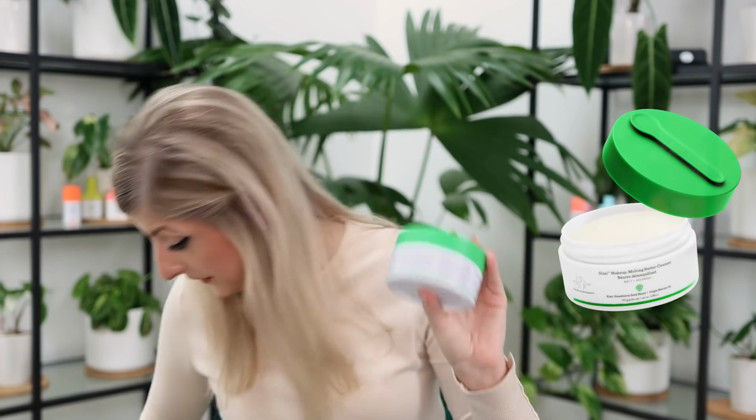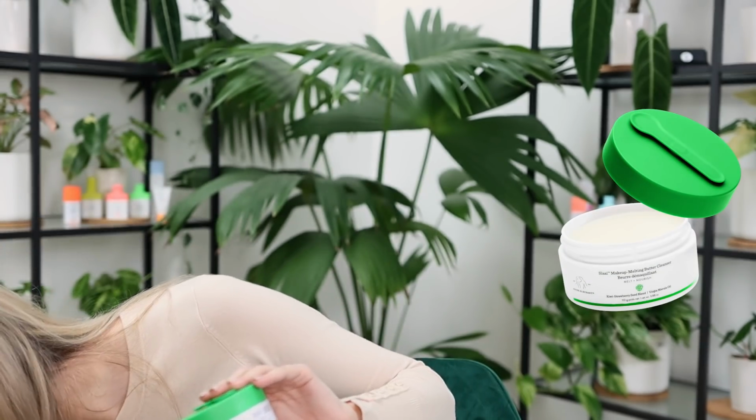The cool thing about this, actually, I nearly forgot to mention it, but I am not a person that uses a physical exfoliator. I'll get into why that is when we get into exfoliation, right? Generally, I don't use a physical exfoliator on my face. What do I mean by that? I mean, I don't use a scrub.